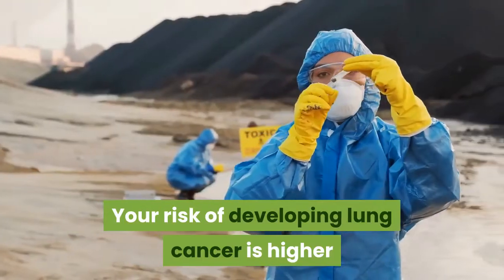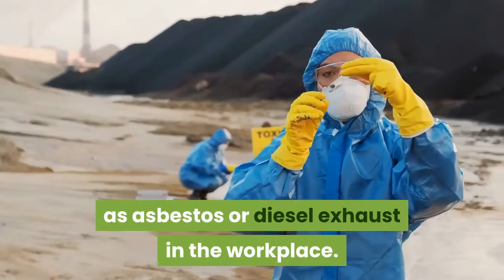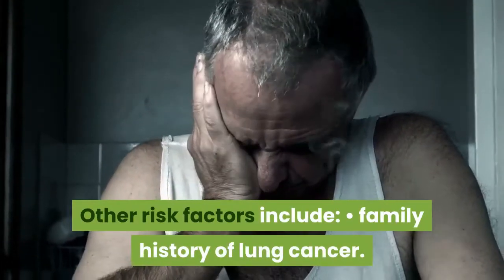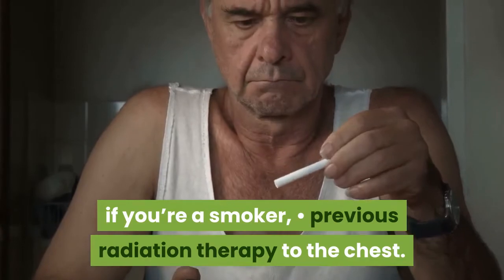Your risk of developing lung cancer is higher if you're exposed to toxic substances such as asbestos or diesel exhaust in the workplace. Other risk factors include family history of lung cancer, personal history of lung cancer, especially if you're a smoker, and previous radiation therapy to the chest.